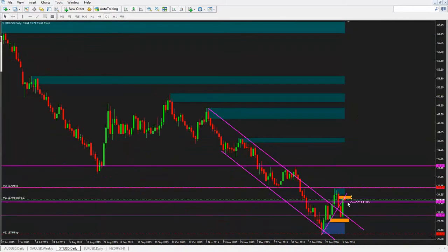Today we've made a daily bull engulf, which might put some sellers off. I'm thinking this could be a trap for the buyers. Everyone's talking about where's the bottom of the oil market at the moment. Let's wait for a new high before we discuss where the bottom is. So I'm still bearish on this.